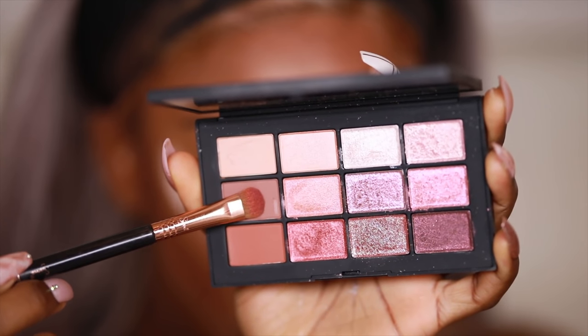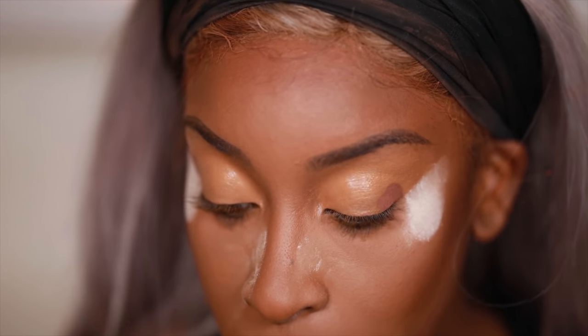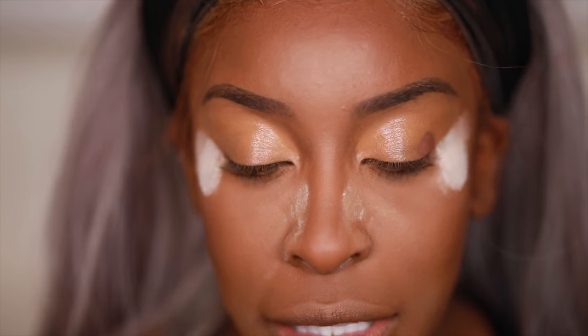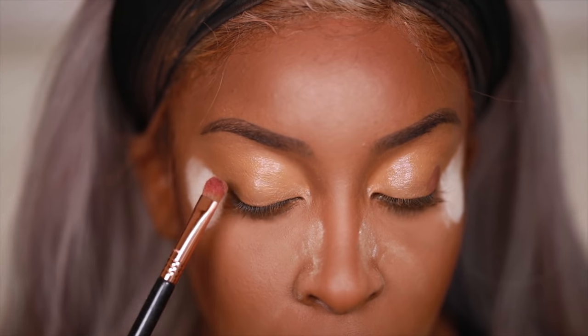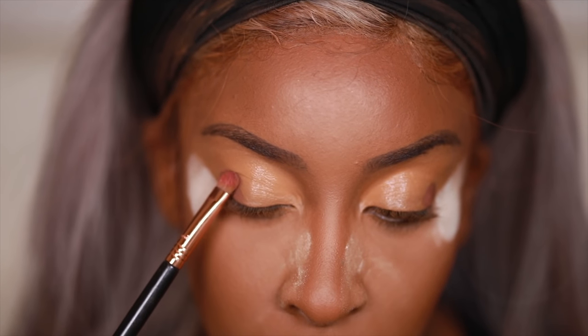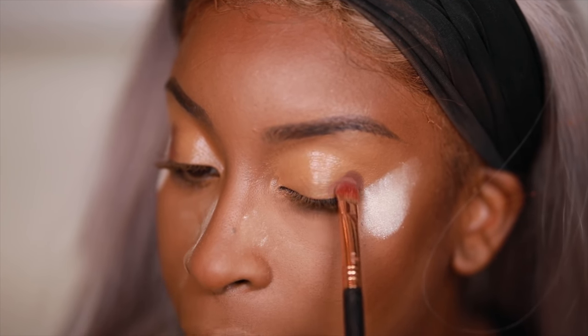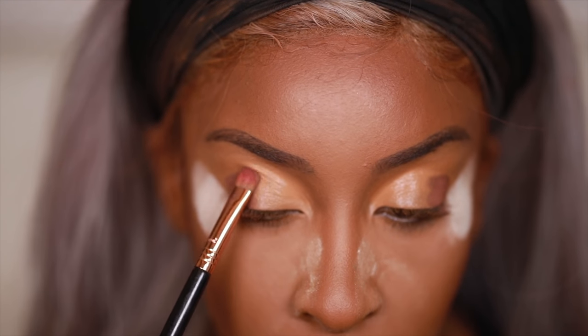So first we're gonna take Sophia, which is this kind of taupey brown shade. If you don't wanna do anything else to your face, just pop that into your crease and go on about your day. Maybe add a little shimmer on the lid. But today we're going to be using that in my outer V area. First, I'm gonna really pack it on. And this is how I get the color to really look super dark and concentrated.